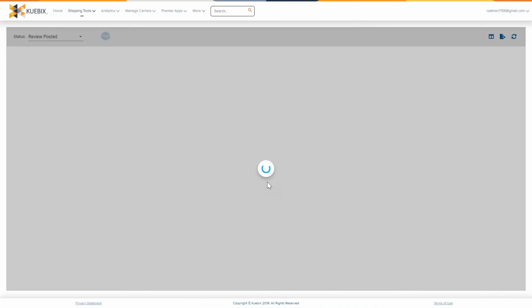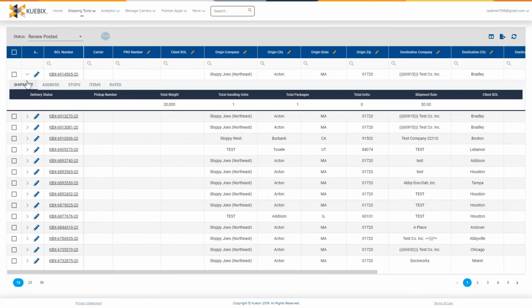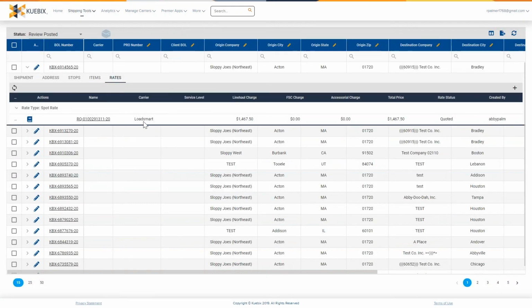This is going to bring us to the manage shipments grid, where you'll be able to review all of the loads you have posted. Hypothetically, if we had selected multiple carriers, I could come in and see the aggregated responses. So this is that last shipment we just plugged in, KBX number. I could drop this down and look at all the details. And when I go to rates, it's going to have that Loadsmart API rate automatically generated right there, so 1467.50. Again, if I had selected multiple carriers, they'd all be listed here, and the line haul would still be 0 until they actually entered in a rate quote. But with the Loadsmart API, obviously we're able to auto-generate that.